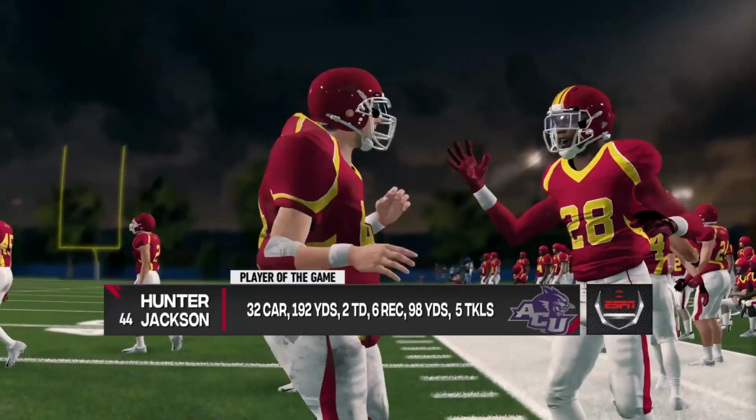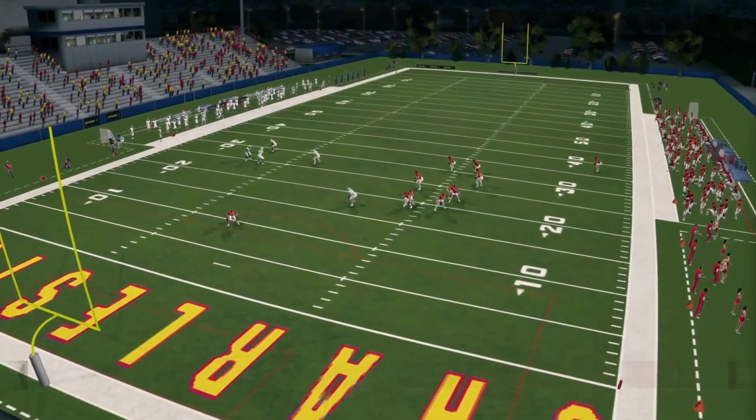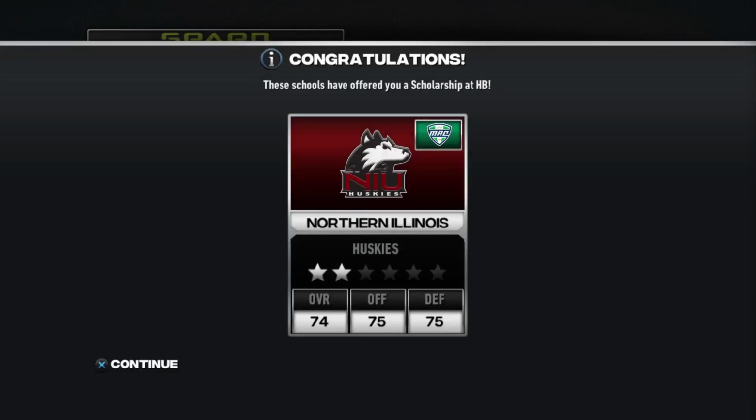192 yards rushing, 98 yards receiving, 2 touchdowns, 5 tackles. And look at this here. It shows that we got 140 recruiting points as a running back, only 40 as a middle linebacker. Again, we're frustrated on the defensive side because the 2 teams that we've played so far are just not running the ball at us, and they're not really throwing our way either. But we know if we stay patient, we will have a lot more stats and recruiting points on the defensive side. After week 2, Northern Illinois becomes the first official school to offer Hunter Jackson a scholarship at running back.